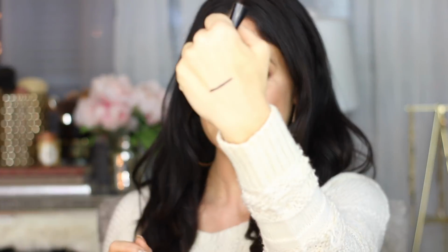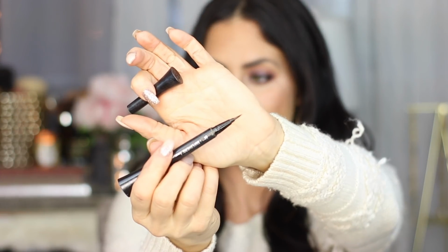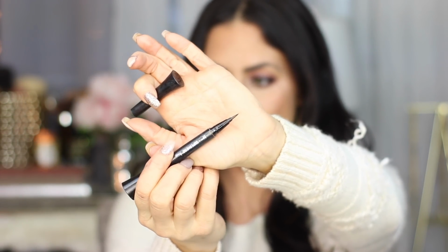But I will say that my favorite eyeliner of this year was the IT Superhero liner. I loved this liner. It is so good. It is so black. Build it up. It's got a matte finish. The point is so good, so it allows you to get super precise, but you can also build it up, and I believe it's waterproof. Look, it's already dry and I can't get it off.